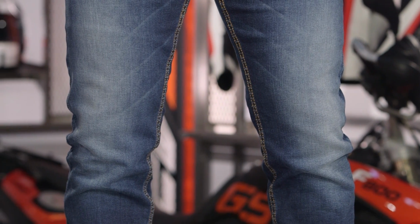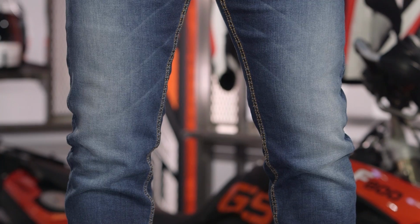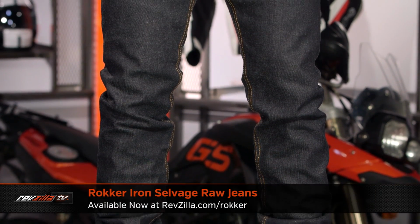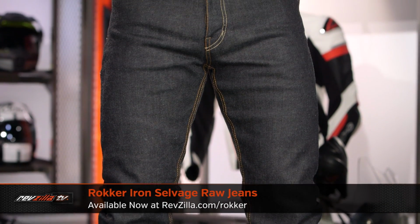Now here are the key changes as we move into the Iron Selvage era from the Red Selvage era. The first change is going to be the finishes in the wash. You're going to look at an indigo with light accents compared to what I'm wearing, which is more of an indigo with yellow. Mine always look dirty. These are a little bit more classic. There's also an Iron Selvage raw version, and the raw version is going to be that raw selvage denim. Keep that in mind.